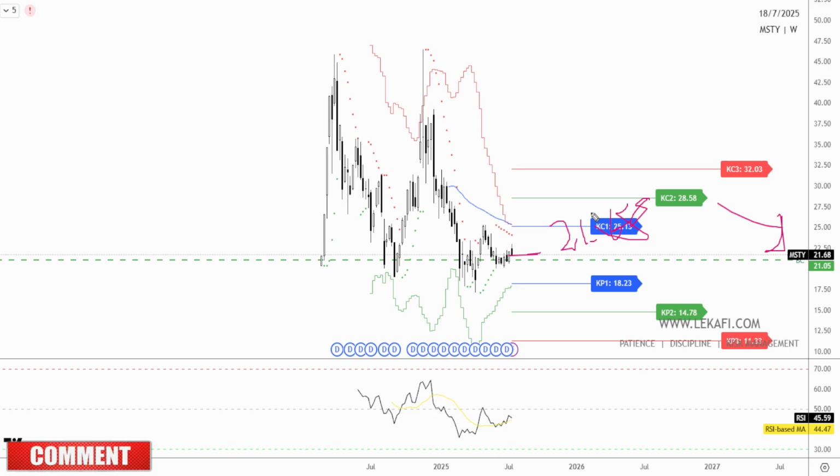Some people call it ATM, near the money, or at the money. You can take this as in the money, or you can sell down here out of the money. Talking about selling a cash secured put: if you're selling a call, you sell above the market price. If you sell a cash secured put, you sell below the current market price. So if you sell out of the money, you're going to sell at 20. If you sell in the money, you're going to sell at 23.